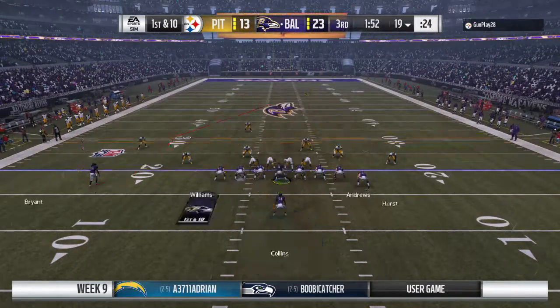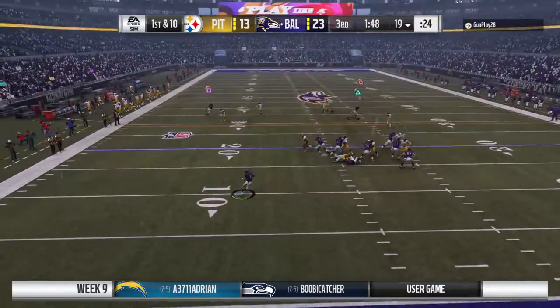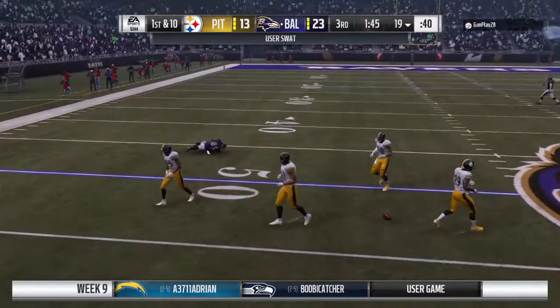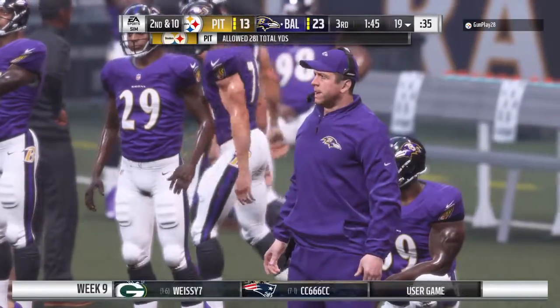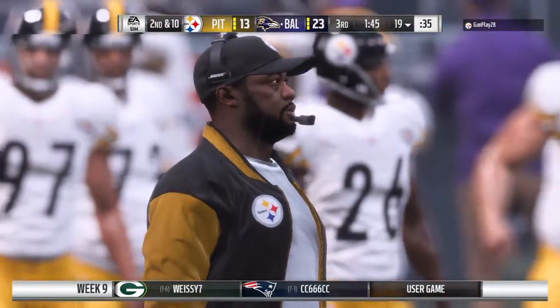I think the latter, and I love how you brought that up, because we always want to credit, oh, they adjusted here and they made this change there. Sometimes it's just executing what they worked on in practice all week much better. In this case, I think it's a combination. They found a different part of their playbook, and it's working really well for them. Working extremely well at this point.